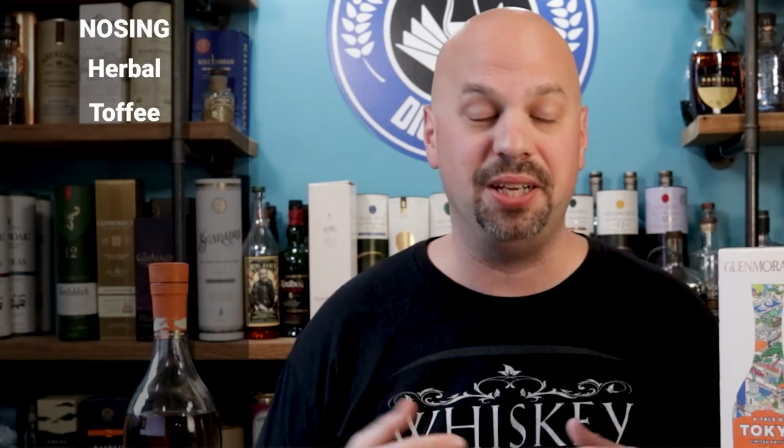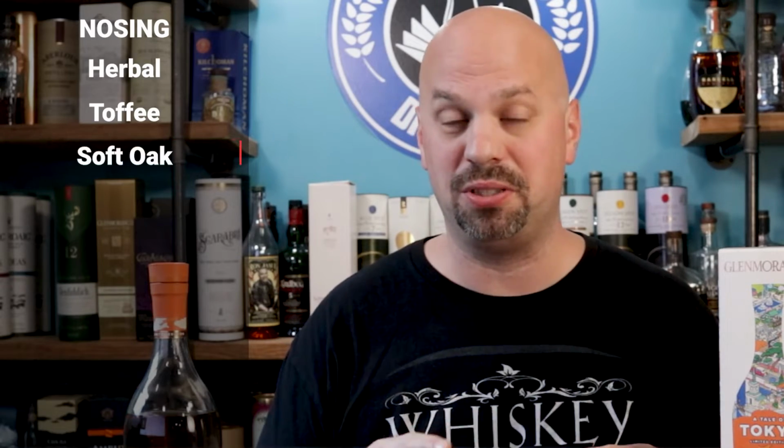You smell some toffee in there for sure. That's obviously coming from the American oak. What you also get is a bit of an oak smell, but it's not like what you'd get on a bourbon where typically you can smell that and be like, oh, this is going to be an oaky bourbon. Like think of something like Knob Creek. This has nothing to do with that. It's a way softer oak smell.